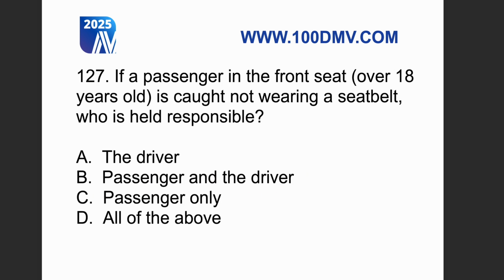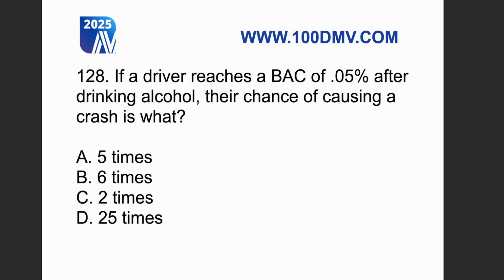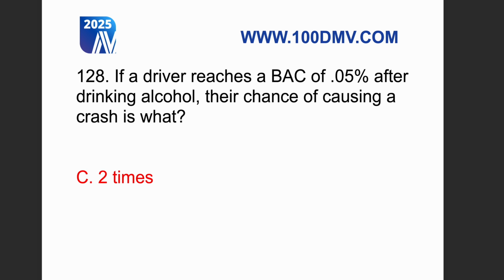127. If a passenger in the front seat over 18 years old is caught not wearing a seat belt, who is held responsible? A. The driver. B. Both passenger and the driver. C. Passenger only. D. All of the above. Correct answer: C. Passenger only. 128. If a driver reaches a BAC of 0.05% after drinking alcohol, the chance of causing a crash is what? A. 5 times. B. 6 times. C. 2 times. D. 25 times. Correct answer: C. 2 times.